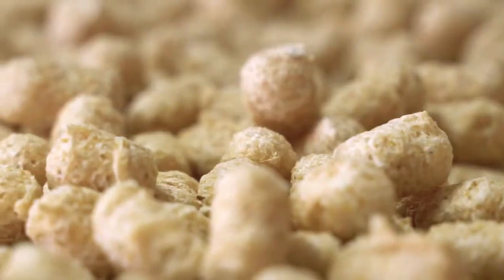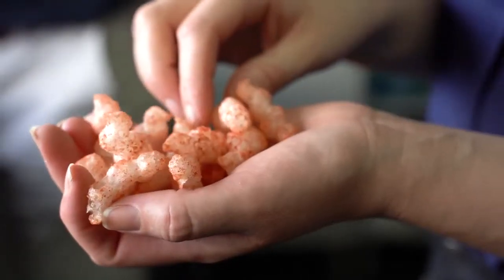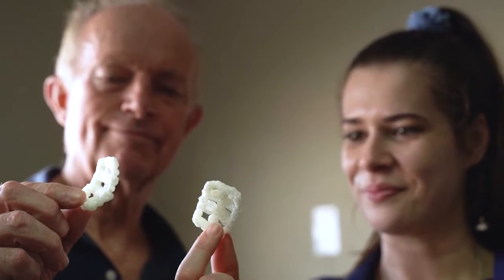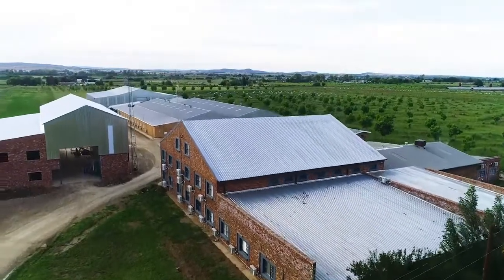There is an innovative way of transforming fresh produce into safe, nutritious, and inexpensive food while benefiting the local economy by using locally produced agricultural products. CFAM was established in 2007 to commercialize and further develop the technology.